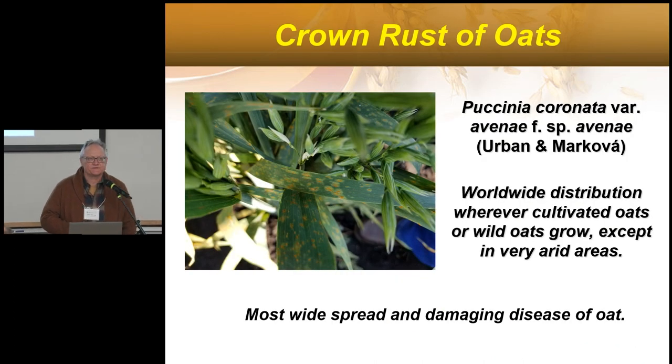So crown rust of oats is caused by the fungus Puccinia coronata var avinae, former specialis avinae, and I'm sure you haven't seen anything like that since you took plant pathology in undergrad. The name has changed a couple of times if you don't recognize it, and these names tend to change. It's a worldwide distribution. Essentially, you can find it wherever oats are grown, except under conditions of very arid climate, because it needs dew to infect.